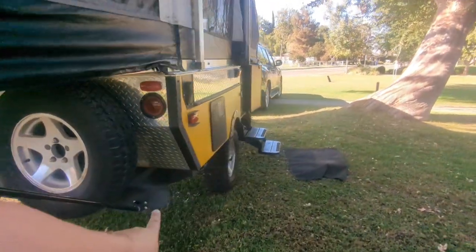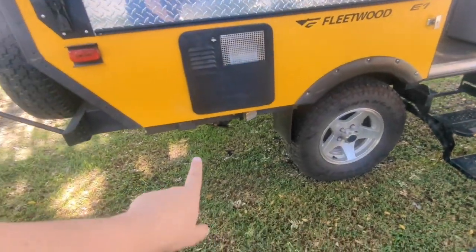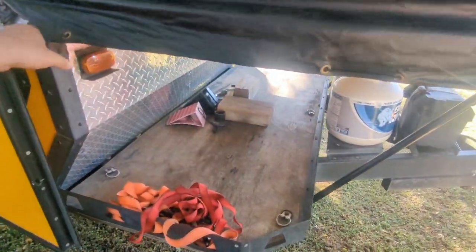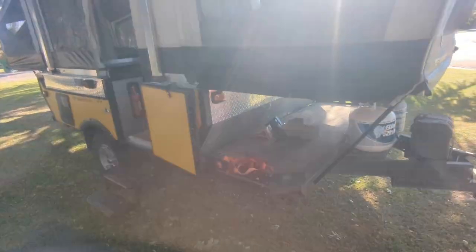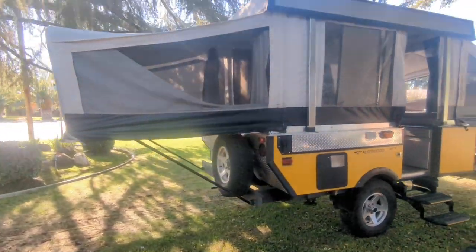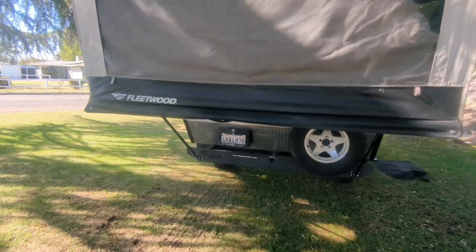It has the levelers here, or the support jacks that come down, and it makes it pretty dang stable. So these stabilizers do their job, and this thing holds pretty firm, even though it's pretty light. But overall, it's a pretty cool trailer for being almost 20 years old. So if you guys have any questions on it, or if you know anything that I'm not saying that is unique to this thing, let me know.